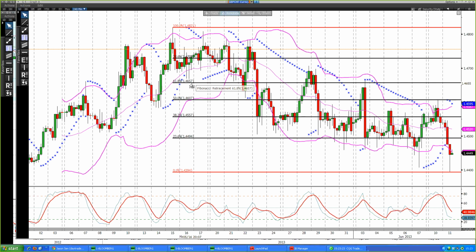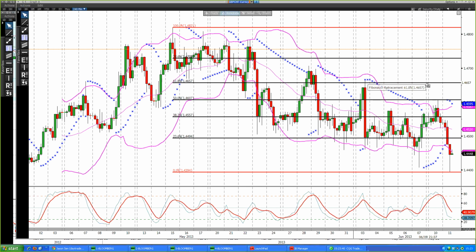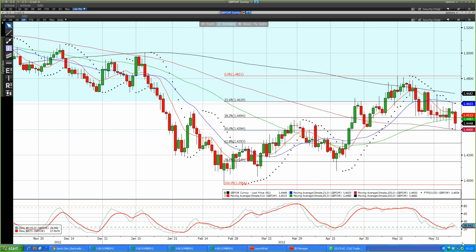147.00 you fancy, do you? I wouldn't rule it out, but 61.8% is around 146.57. So, well, if you can hold on and get 147, then I think you'd be doing very well. Yeah, I would agree with that. I'm not so sure it'll get that far, but I hope you're right, because that probably would be quite a nice area to sell it. Just let me have a look on the daily chart, 147.00. Yeah, that would be lovely.